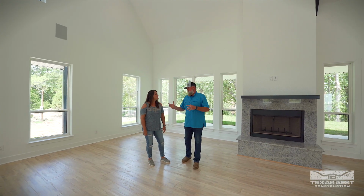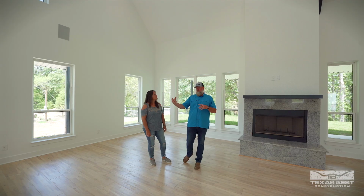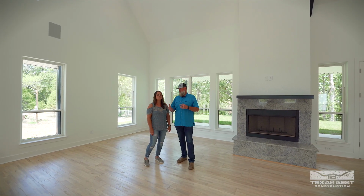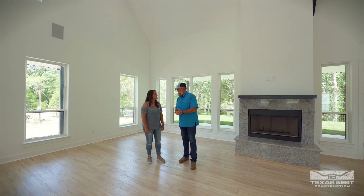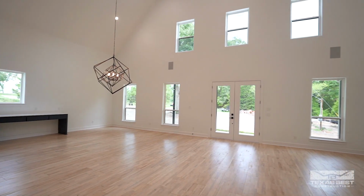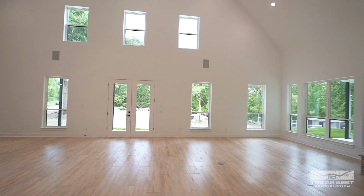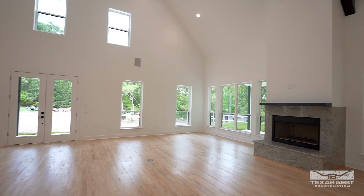Yeah, I mean, some people do like to have black windows framed on the inside, and that's a whole thing in itself too, but it's not as easily done. Now these windows are just pretty much taking over this whole room. It's got a lot of glass, looking out, which is a nice feature to have.